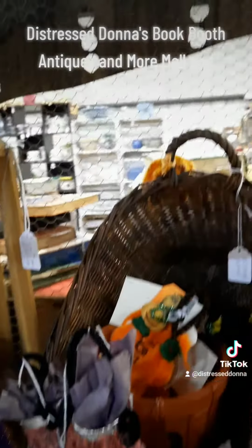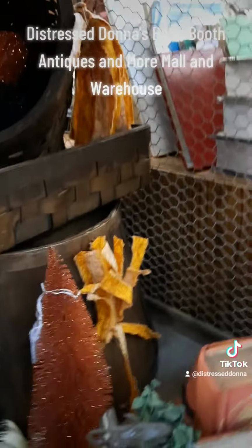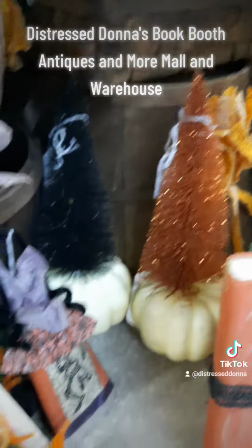And yes, you can pull everything out. The things that aren't marked are just decor, but if you want it, just stick it in a basket and take it.